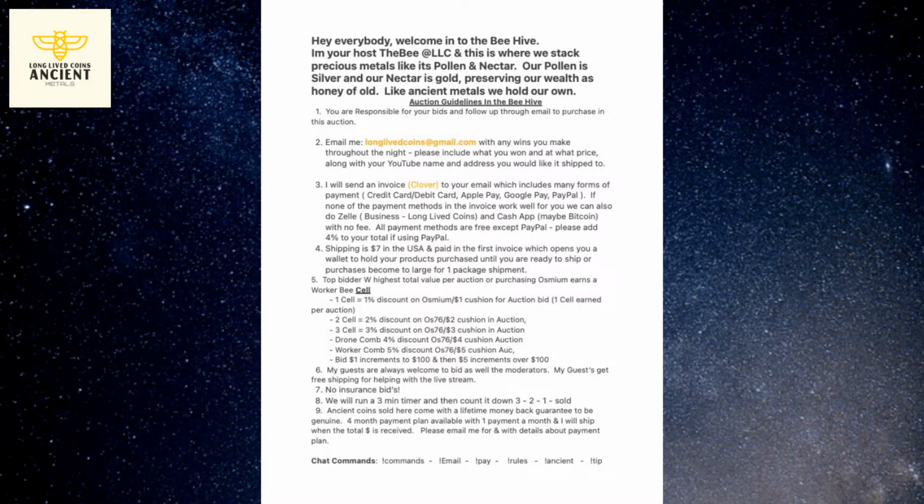All payment methods are free of charge except for PayPal. If you're using PayPal, please add 4% to your total. Shipping is $7 in the USA and paid in the first invoice, which opens you a wallet to hold your product purchased until you are ready to ship, or purchases become too large for one package.